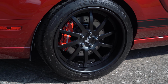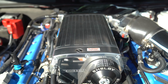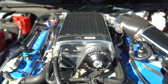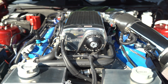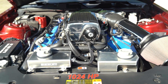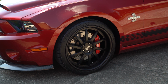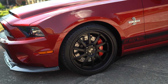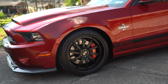Before the conversion to a Super Snake status, the 13-14 Shelby GT500s packed a 5.8 liter V8 derived from the aluminum block 5.4 engine found in earlier versions. A 2.3 liter Eaton supercharger, increased compression and improved bottom end strength, oiling and cooling combined to produce the 600 plus horsepower, which was targeted by Ford's SVT engineering team, who took no time in declaring that they were not finished.